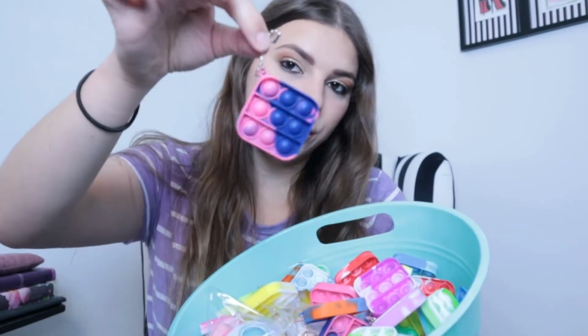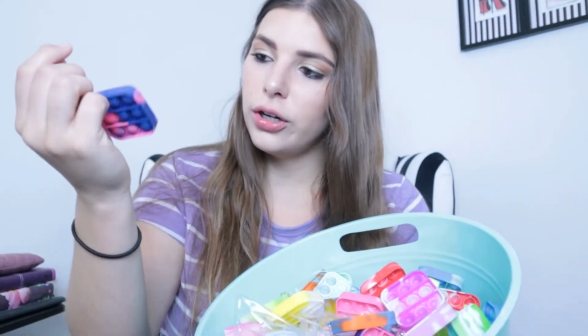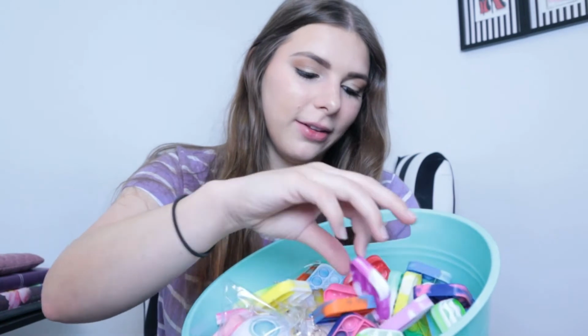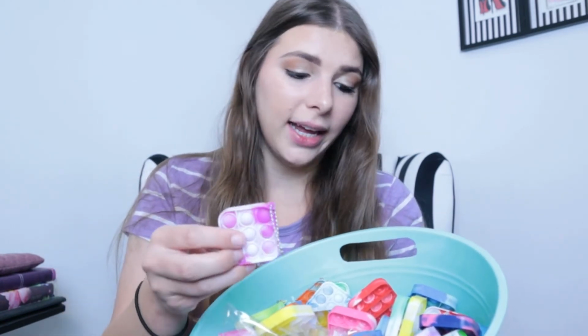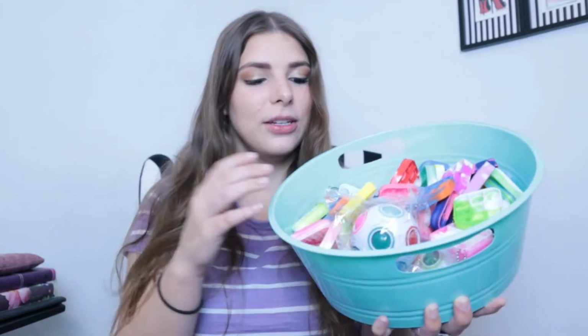I had to put all of these little chains on myself, which took about 20 minutes, but other than that, this quality is amazing, and I don't think it was very expensive. I wanna say like $15, $18 tops, and you got 50.